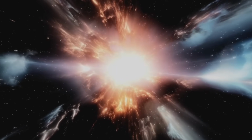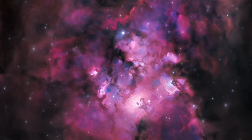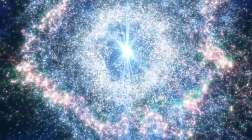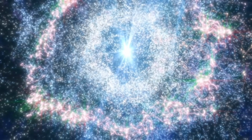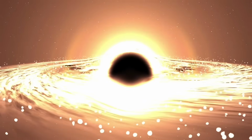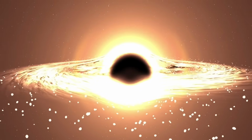Living on borrowed time, Westerlund 1-26 is a reminder of both the beauty and danger inherent in the universe. Its stellar winds are a testament to the forces unleashed by extreme mass and instability, a process that destroys as it creates. Every particle of gas expelled carries energy, mass, and information, contributing to the ongoing evolution of its galactic neighborhood.